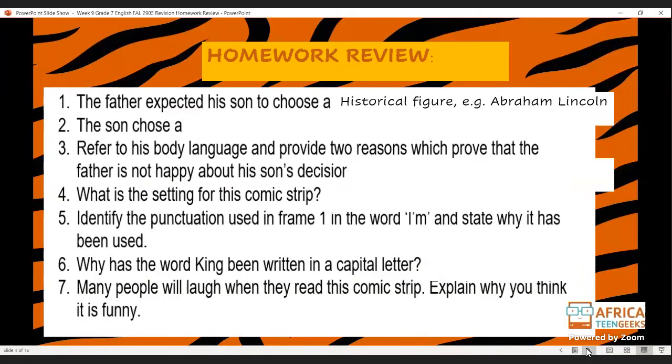Very, very good. Yes, he chose the Hulk, and he chose, very good, Tamita, a fictional character. Welcome, Kennedy. It's no problem. We're glad to have you. Dante suggests he chose a superhero also. It is very different from what the father expected. Do you think the son actually understood what the task was when asked about a hero?